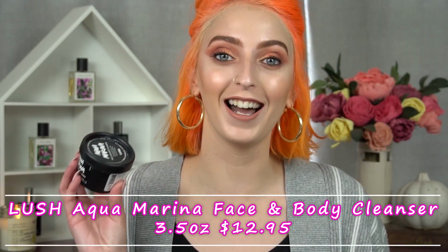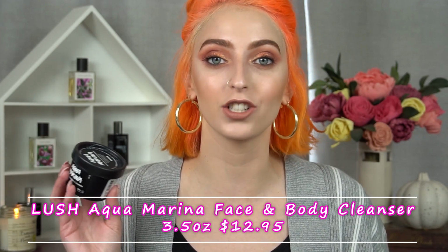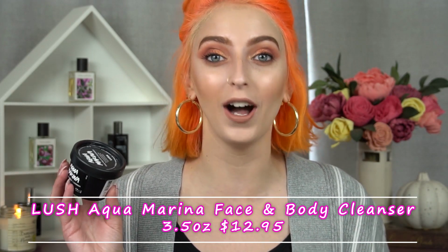This is Aqua Marina. I first used this one during my Lush long haul that I did last April. I knew this was getting close to expiring, and when I did my intro, I discovered that it was worn away. I couldn't even see the expiration date, but it seemed fine. It doesn't smell funky or anything like that, or it didn't, so that's why I went ahead and put it into this Project Pan. I used this up completely.